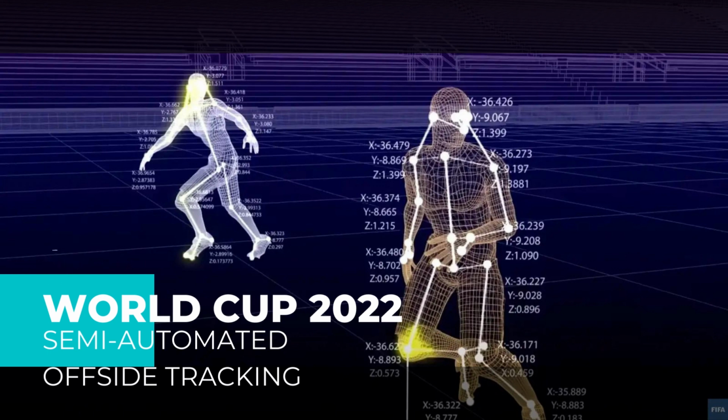Whenever the ball is received by an attacker who was in an offside position at the moment the ball was played by a teammate. But here is where things get a little spooky. Once a referee confirms an offside decision, the automated system then generates a 3D animation and places that image on the giant screens in a stadium for all of the audience to see.